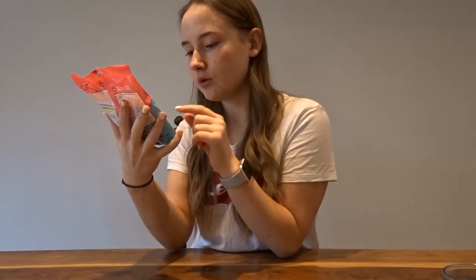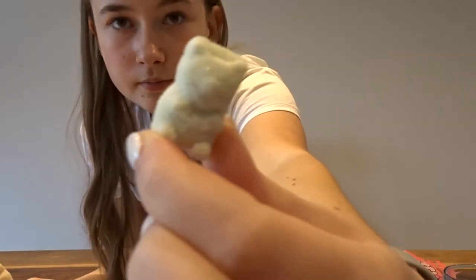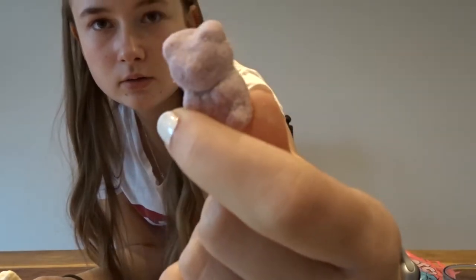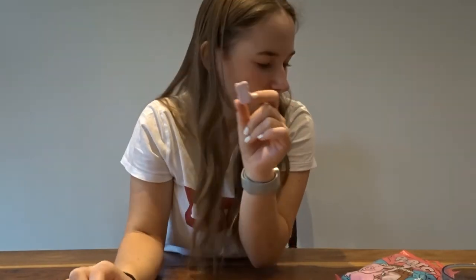But once again it's spelled PH. Now these look like little baby Percy pigs. Okay, so you get a white one, you get a greeny blue one, and you get a red, well, no, pink one. Kind of looks purple on camera, but yeah, they're like baby pigs. They kind of look like teddy bears as well though.